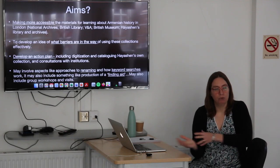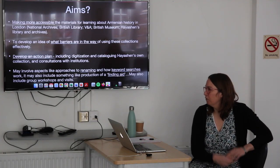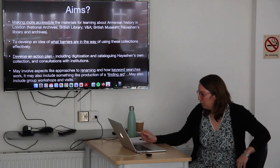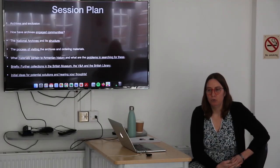So since then, they've actually changed the keyword searching slightly to incorporate modern Turkish names, but there's obviously potential also to incorporate Armenian names or people's names as well, with various different spelling combinations too. And there's more metadata and things that you could incorporate into the search that would bring up more results related to Armenian history. So those are just some ideas that we'll come back to at the end, and I'm hopefully going to get time to ask you some questions about what kind of things would be helpful or would be interesting.